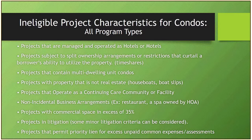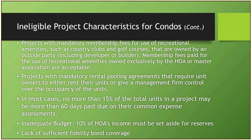Projects that permit priority lien for unpaid assessments, those are not okay just because our first mortgage lien has to be protected. Any project with mandatory membership fees for use of recreational amenities like country clubs, that's not okay. You can't have membership fees paid for the use of recreational amenities owned exclusively by the HOA, but it really depends on how they have it set up. It's pretty rare I actually see that. I'd say litigation is more of the issue so far with the things that I've brought up.